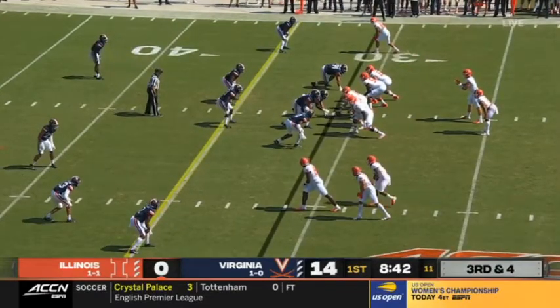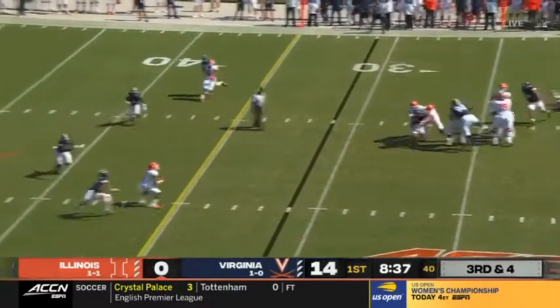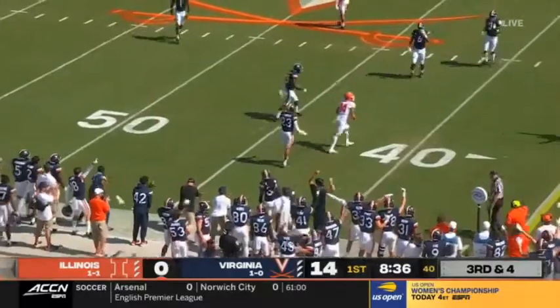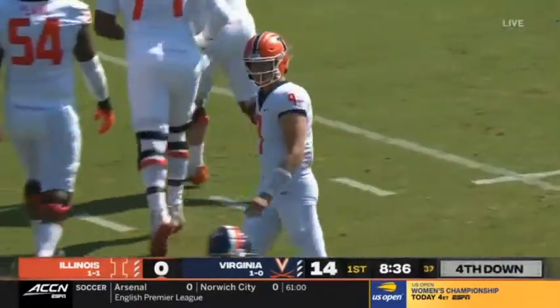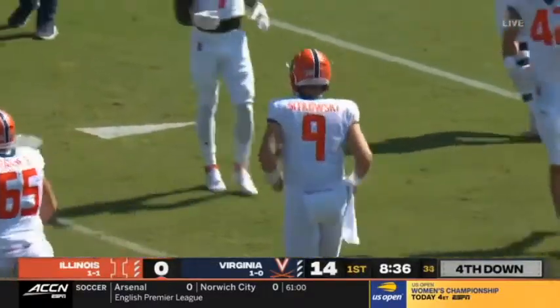Right now, UVA is putting on a clinic. Great tackle on that last play by Nick Grant. Big third down here. Sitkowski gets rid of it, just out of the reach of his receiver, and it looks like it'll be another 3-and-out for Illinois. That was Casey Washington, the intended receiver, just too far out of his reach.